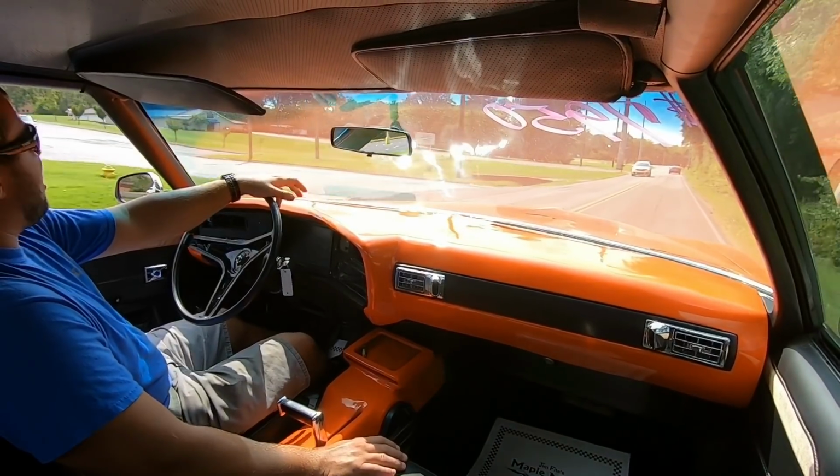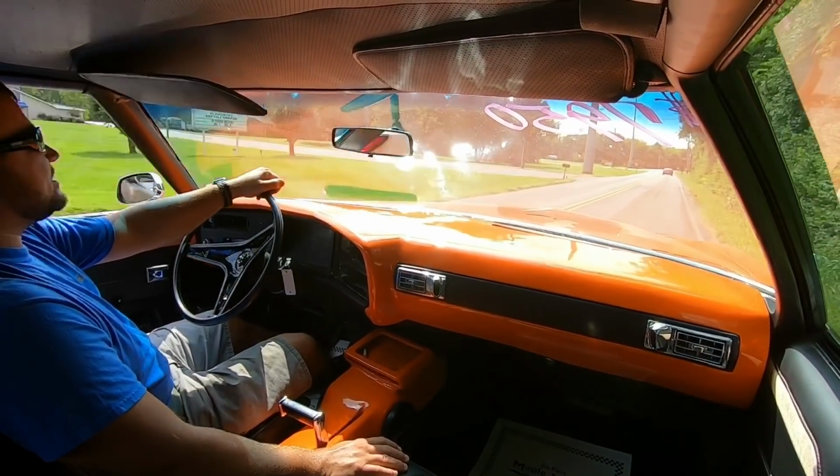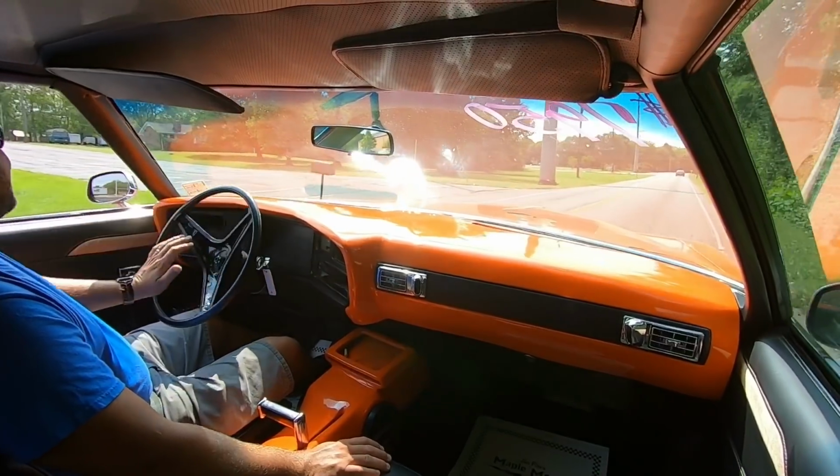Guys, we're gonna pull off in this parking lot over here, go ahead and get some outside shots, give you an idea what it sounds like on the outside of this vehicle.